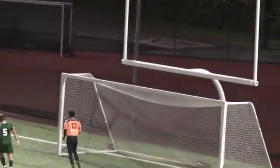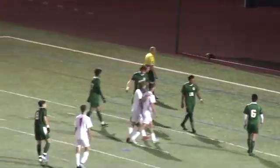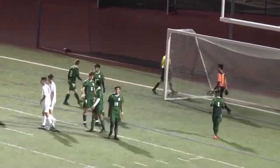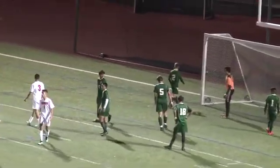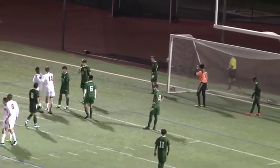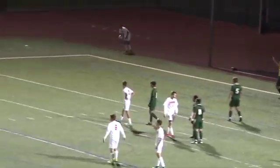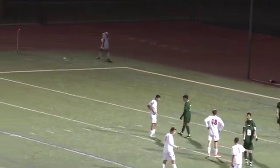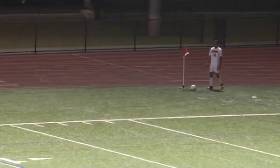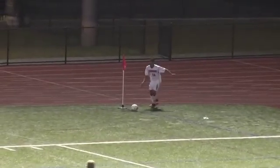Saugus looking to get around, trying to walk in. They go. Great save. What a great save by Diaz. Tremendous move. That might have been D'Antona. Got around two or three, walked in, point blank range, best chance of the night for either team. And somehow Diaz got there, got a hand on it, and knocked it over the net. They'll give Saugus the corner kick rather than give him a goal.